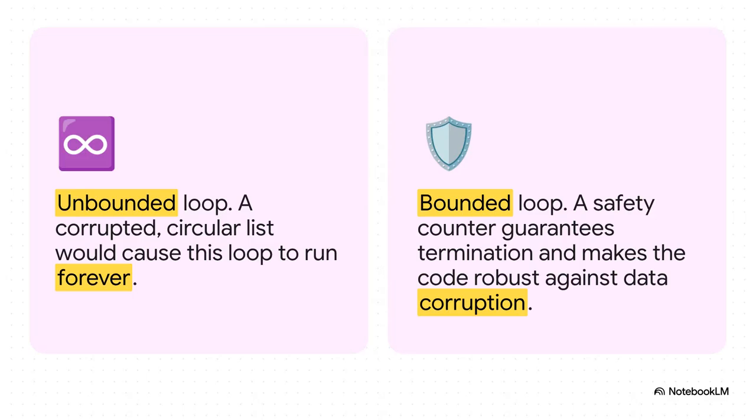I mean, here's a perfect example. A standard loop might just traverse a linked list. But what if a single bit flips because of some cosmic radiation and it creates a circular link? Well, that loop now runs forever, crashing the system. The JPL-compliant code, though, is immune to that.